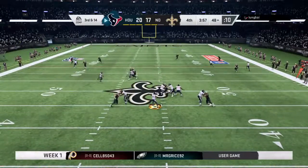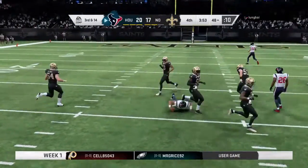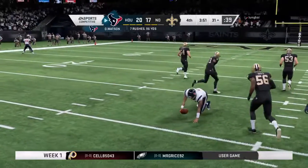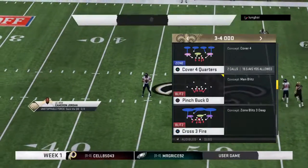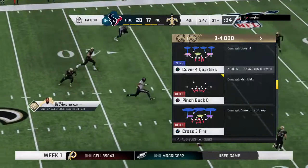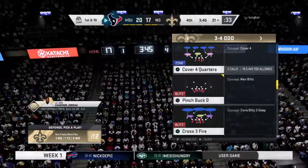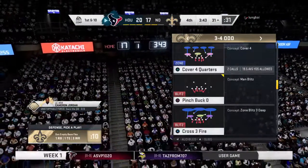A shotgun snap for Watson. Steps away to his left. And he'll slide down to avoid the contact. A big one there for the Texans, 18 yards. That is an absolute backbreaker. That was a designed passing play, wasn't a draw. You think you got him stopped, good coverage downfield, and he's able to pick up the first with his legs.